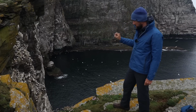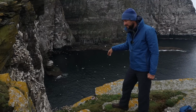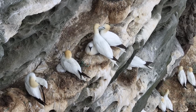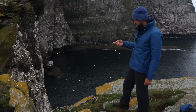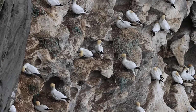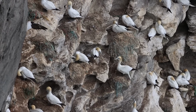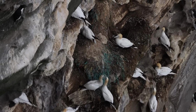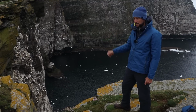I think this is the closest we've got to a gannetry. Just looking down here on this precipice, you can see a whole load of them have got chicks, but oh man, it smells. And they're coming back with nesting material as well. There's one that's just come back with what looks like a whole load of fishing line rather than any seaweed or moss or twigs that you would normally make a nest out of. And apparently that is normal. You're now seeing a lot more broken fishing nets being used as nesting material by the gannets.